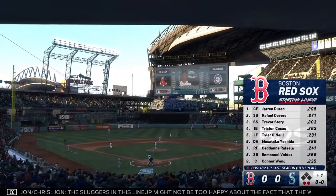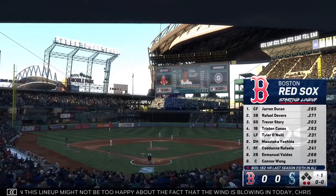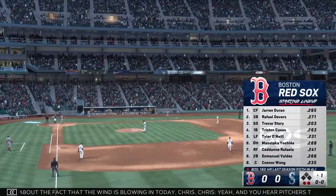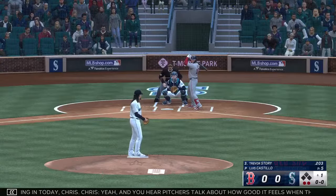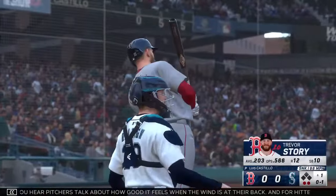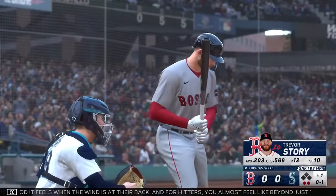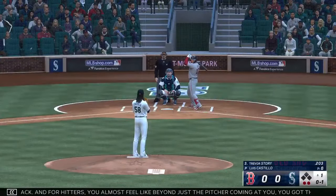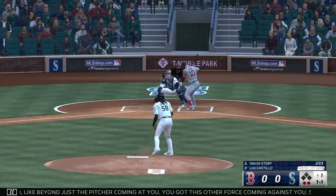The sluggers in this lineup might not be too happy about the fact that the wind is blowing in today, Chris. Yeah, and you hear pitchers talk about how good it feels when the wind is at their back. And for hitters, you almost feel like beyond just the pitcher coming at you, you've got this other force coming against you. So important to try to get on top of the ball in terms of hitting line drives, maybe really hard ground balls with a good exit velocity that'll get you a base hit, because it's very frustrating. You just hit one on the screws, think it's going to go out of the ballpark, and an outfielder is camped underneath it in front of the warning track.